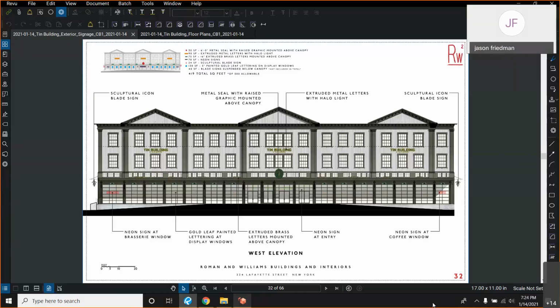Just a random question. A building like this feels to me like it wants to have some flags on it. Are there any flags or anything? Like even just city flags, American flags?